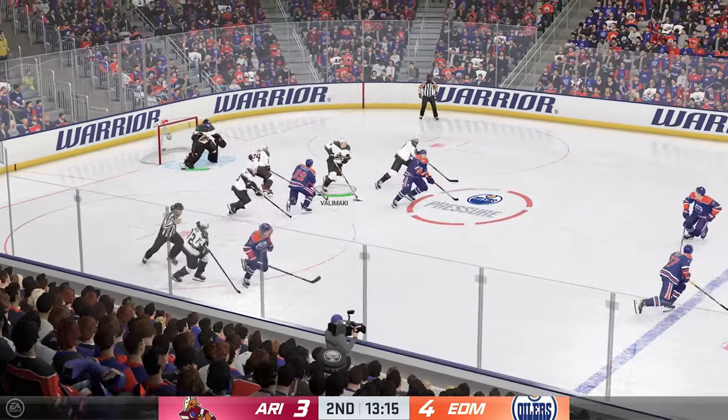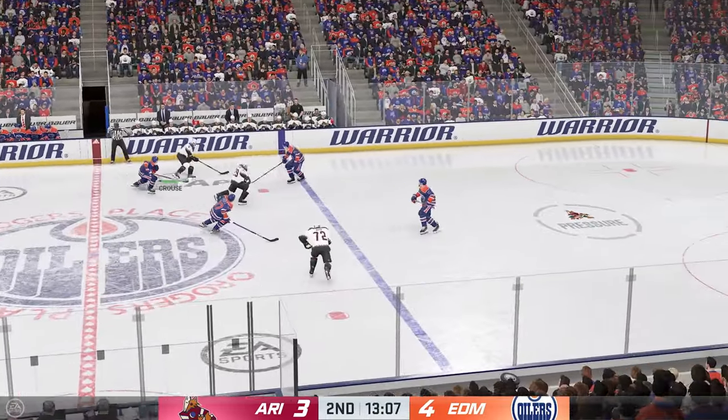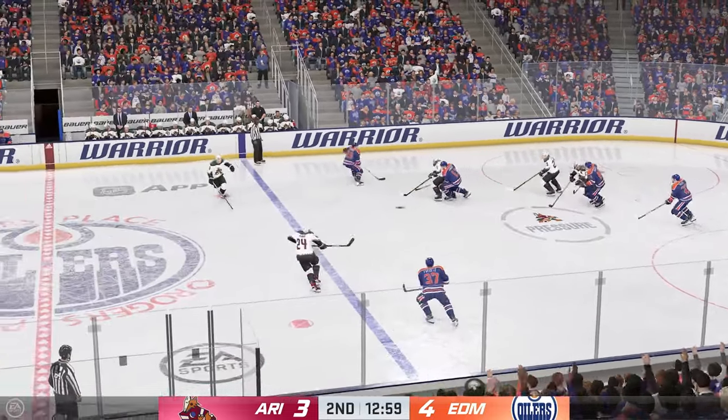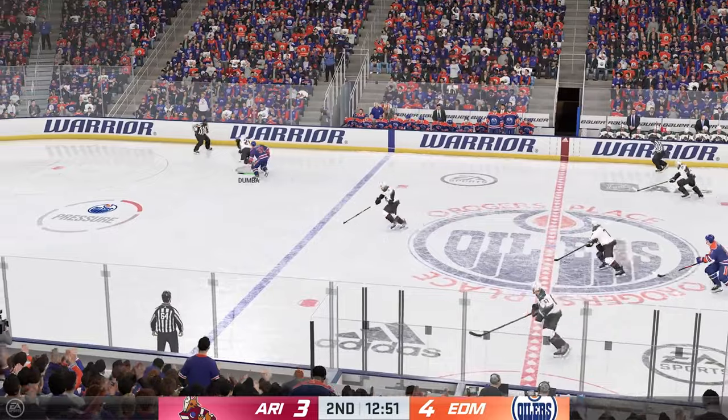Edmonton's won the draw inside the offensive zone. Now let's see what they can do with it. The Coyotes cross the line and gain the zone. Oh, they telegraph the pass and he picks it off. Dumba's taking it from his own end.